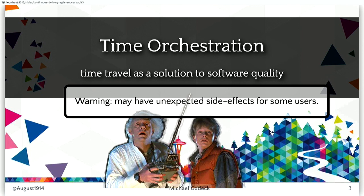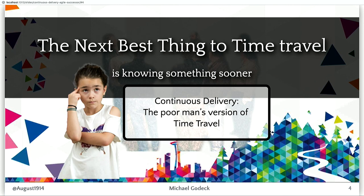But while we're working out the kinks about how this time travel stuff works, the next best thing to time travel is getting to know something sooner. And that's what we're going to talk about here for the next half an hour, this poor man's version of time travel. It's continuous delivery.